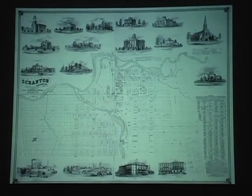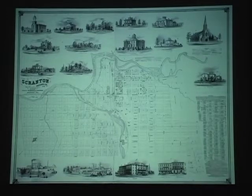Its schematic layout of the Lackawanna Iron and Coal Company facilities clearly identified blast furnaces, an engine house, a company store and office, blacksmith shops, a railroad system, and a rolling mill. You can't see this on a PowerPoint slide. You have to see the map. You really have to see the map.